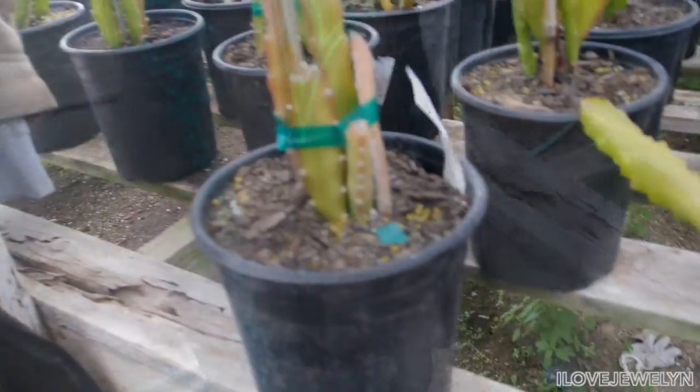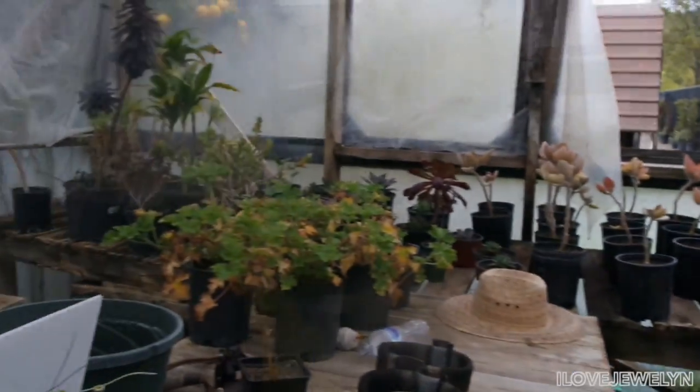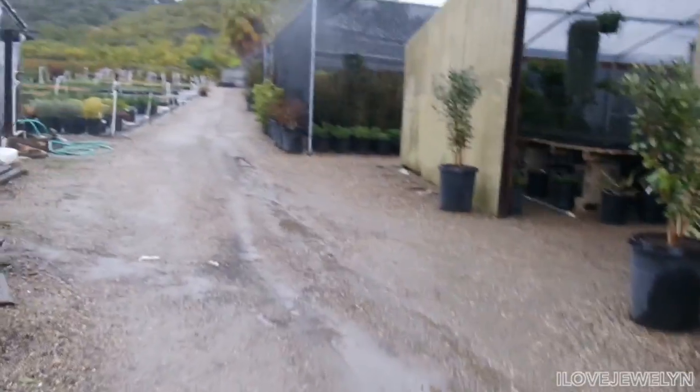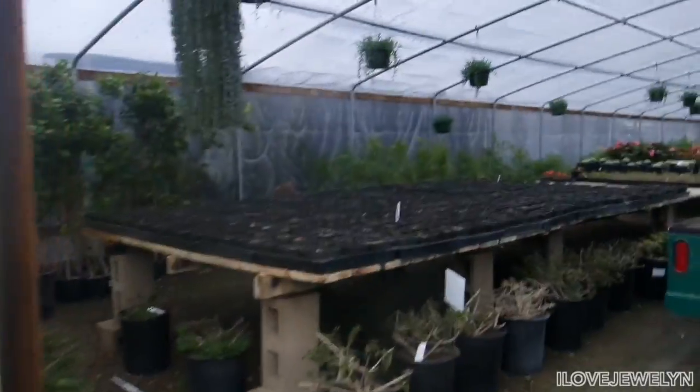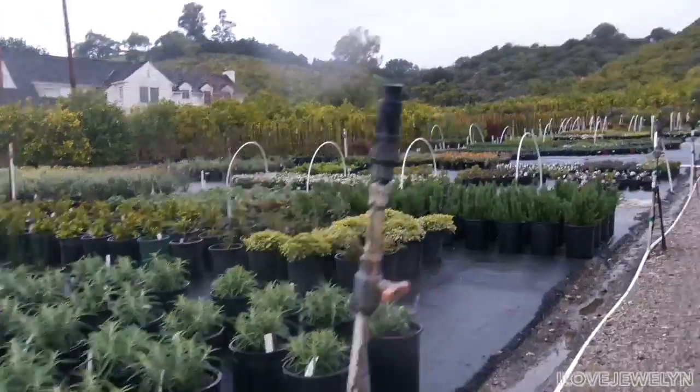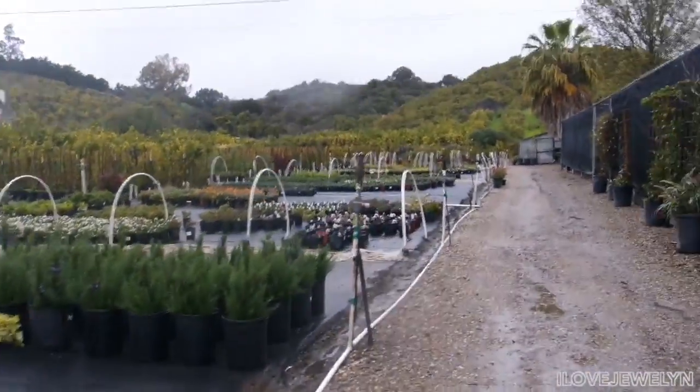Maybe I might get this one. I don't know. Which one should I get? I still think maybe I should get this one. Still think I should get you. What's going on over here? For a quick second, I thought I was going to put you back. Wow. Wow. Take a look at this. Very cool. Oh my goodness, you guys.